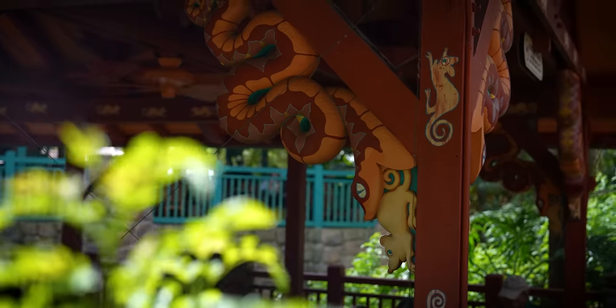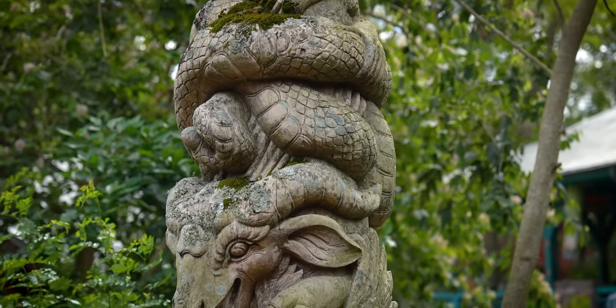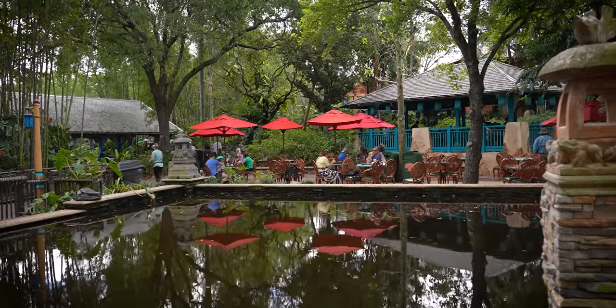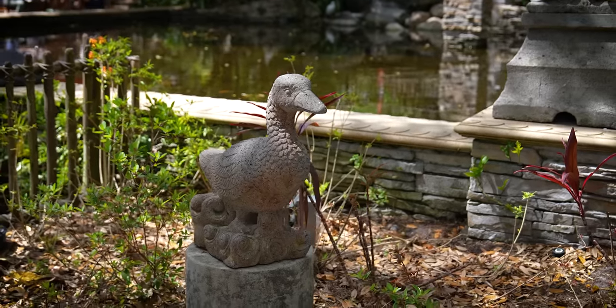Not only is this park beautiful, but it has these quiet, serene spots to eat the food and just watch some of the local Florida wildlife. I love it.